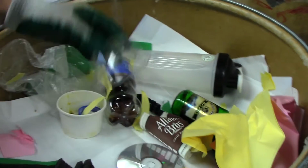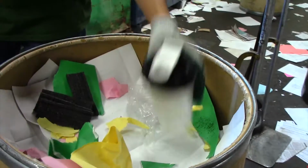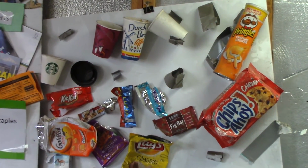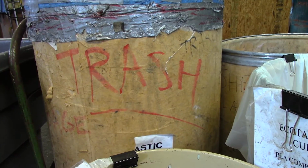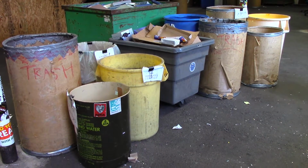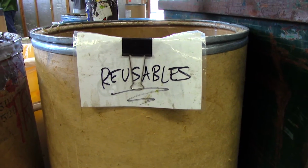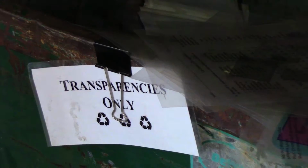It is important to always keep a diligent eye out for anything that is not paper. This means soiled paper, reusables, plastics, wrappers, cups, metals, cardboard, food, or any other non-paper products. If there are non-paper recyclables in these barrels, do not trash them. Sort them into another bin where it can be collected later. These other bins consist of GMP, hard plastics, sheet plastics, cardboard, styrofoam, reusables, phone books, compost, batteries, tapes, and transparencies.